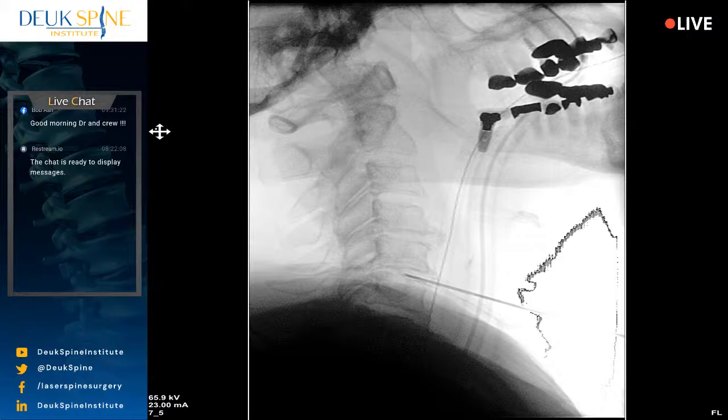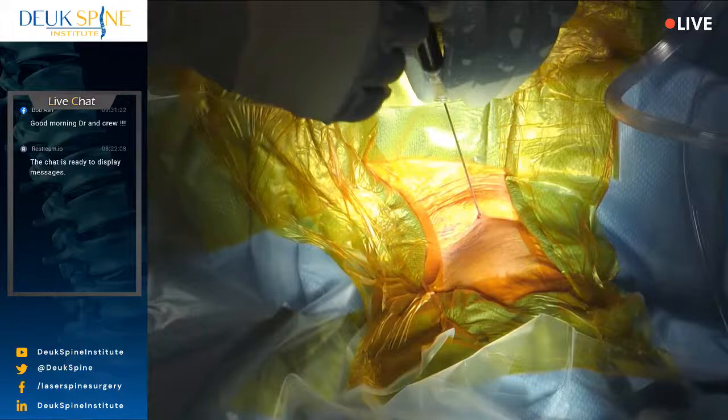You want to go down the middle. Our needle's in great place, great position. We're going to do our discogram now. This is not an evocative discogram. The patient's asleep. They can't tell us if they're having pain.